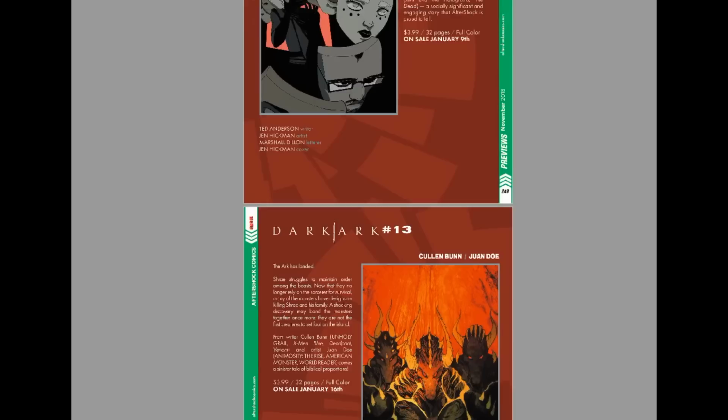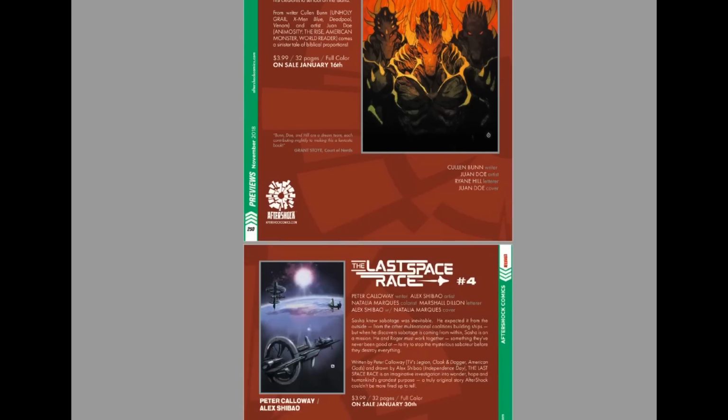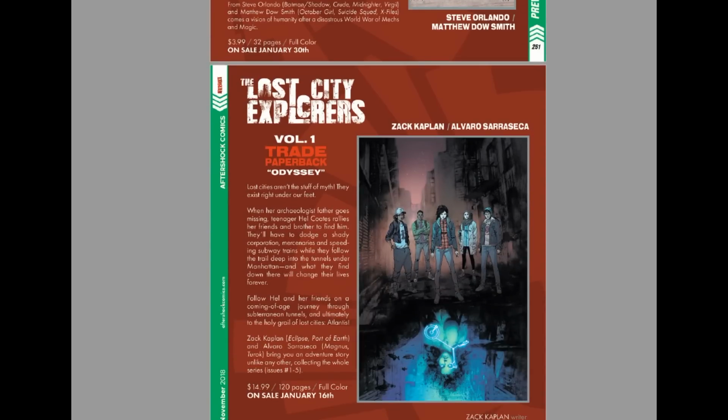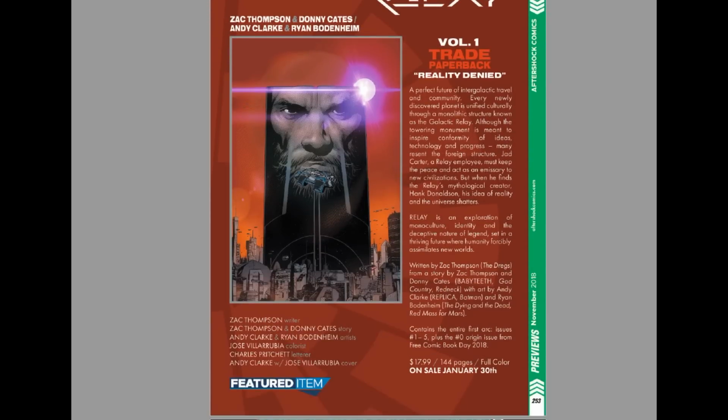And then we also have Moth and Whisper and Dark Arc #13. These are all great, great stories. Last Space Race, Lost City Explorers, the trade paperback. If you missed this, here's your chance to pick it up. Like I said, it ended on kind of a lackluster, just bleh, but the story as a whole, really good. All right, now let's see what we got next.